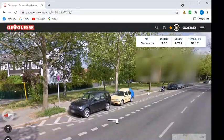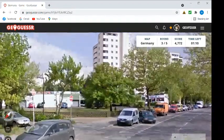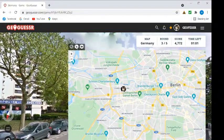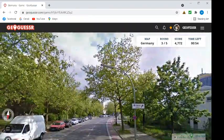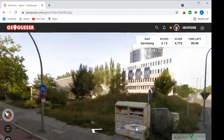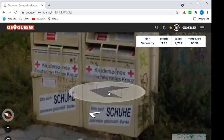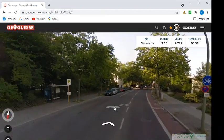So I'm thinking this is outlying West Berlin, right? I'm thinking these are not Eastern buildings. Charlottenburg or someplace like that. Bitte auch Schuhe. Yeah, these are donation boxes. Oh, Paarweise gebündelt. It's telling you to tie the shoes together. Okay.